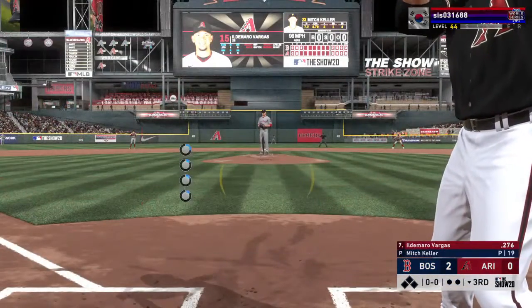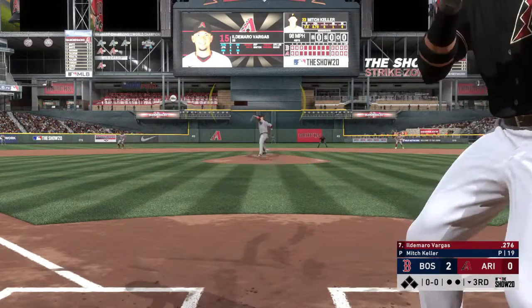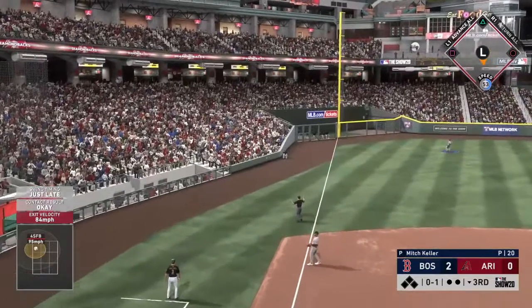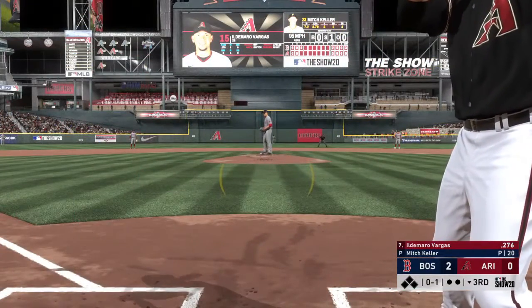Settling in now, Ildemaro Vargas. He'll get us going in the home half of inning number 3. Hey, we're still in the early stages in this one. They're only down by a couple of runs, but it's really key for this leadoff guy to try to get on and get a big inning started.